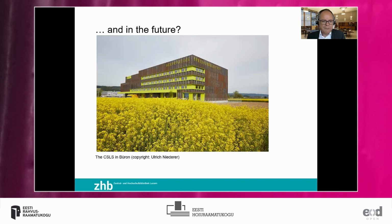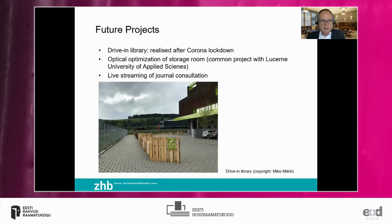What are our plans for the future? In the immediate future, we already realized a drive-in library after the Corona lockdown. So customers can drive through to the delivery area, pick up their books and drive away, to prevent contacts with the staff during the Corona pandemic.